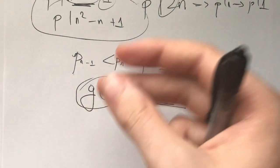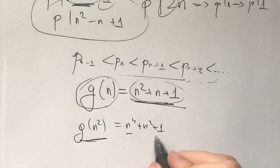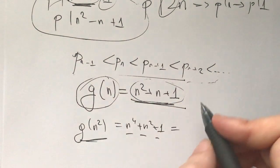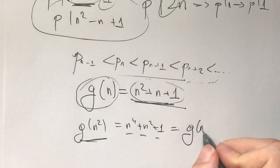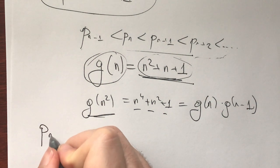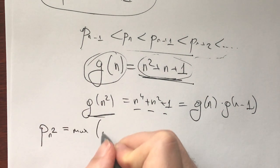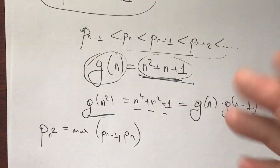It actually does take something, and that's g of n squared, which is n to the power of 4 plus n squared plus 1. Well, what is this equal to? By our former factorization, this thing right here is g of n times g of n minus 1. And now it means that p of n squared will be equal to the larger of p of n minus 1 and p of n. And now this really solves our problem.